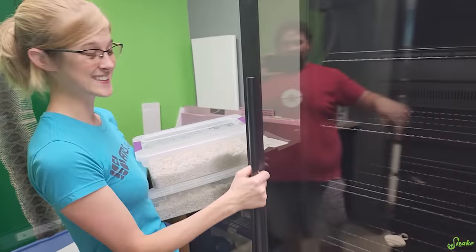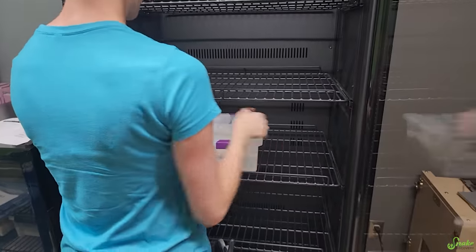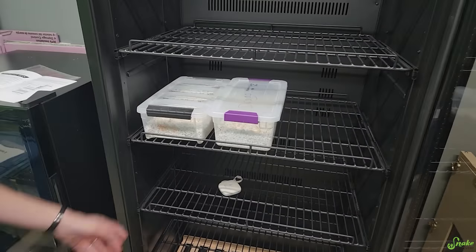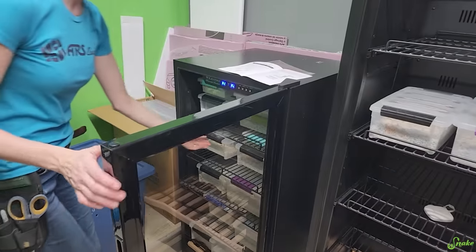You want to move everything over? Yeah, let's move them. The first eggs in the giant Will Banks incubator. Oh my gosh. Oh, that's the rat snakes and Mitosis. Yep. Two clutches. Should we move them all over? I assume we should turn that one off since this one's on. Yeah, we don't need two incubators running.